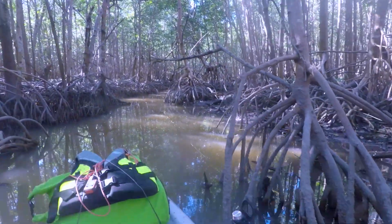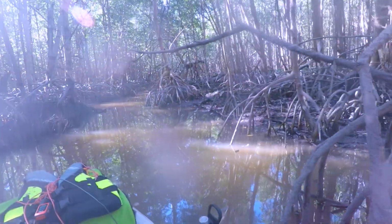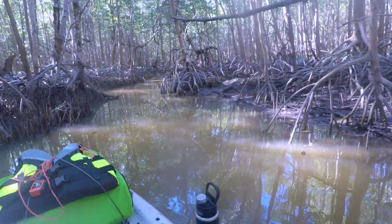Okay, well, we are moving again. Slowly, but we got just enough water to get over that last log. And it's just going to be some slow going here.